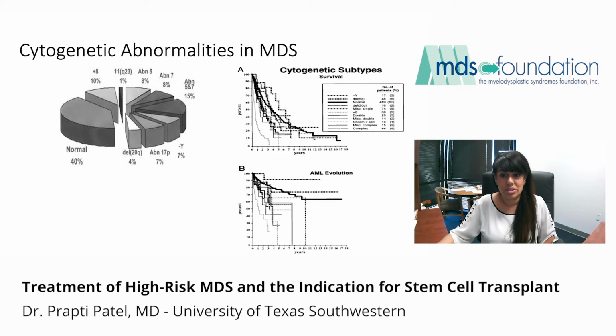So in this study that was done quite a while ago, they took thousands of patients with MDS, looked at how many different chromosome abnormalities there were, and compared it to survival, and then also compared it to the risk of evolving into a higher grade process called acute leukemia. And we can see here that there's certain types of abnormalities, such as this one, which is correlated to complex cytogenetics, meaning multiple abnormalities, or this curve, which is very distinct from the one down here, which is just a deletion of the Y chromosome.